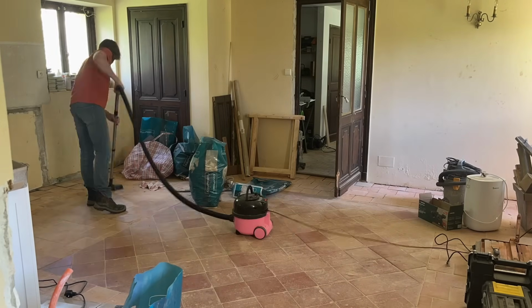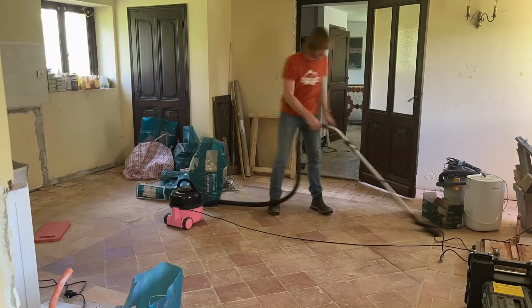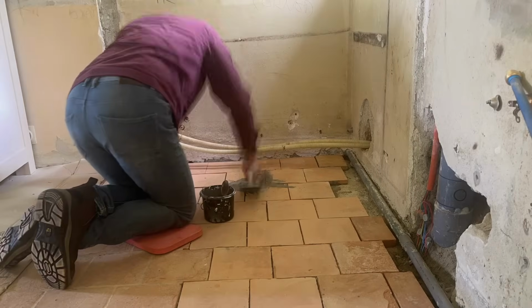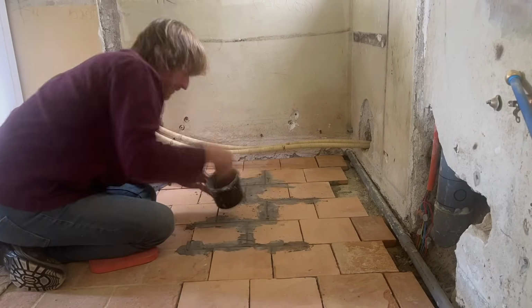I was vacuuming because it was time to grout the floor in the back kitchen. It was fantastic news because it was the last job to do before the floor was finished. And this was my first mistake of the week.